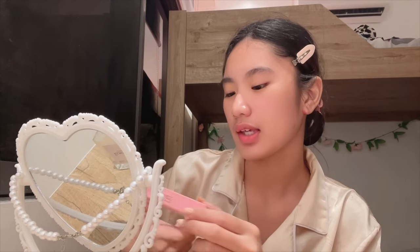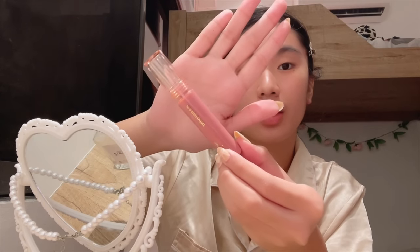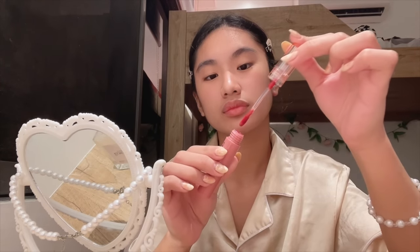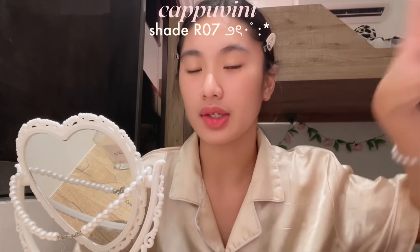Moving on to the last lippy. This is the Cafubini Water Reflecting Lip Tint in the shade R07. Packaging is also really cute. It's a bit dark, but this is what the shade looks like. Everything is so pretty, the packaging and the shade. So I am so happy with my purchase.